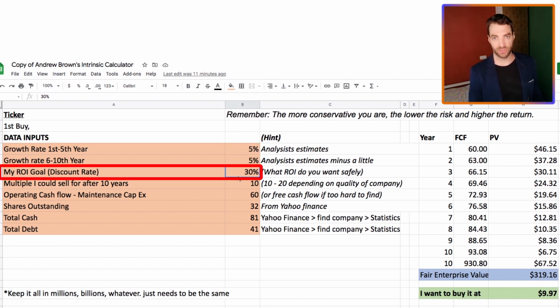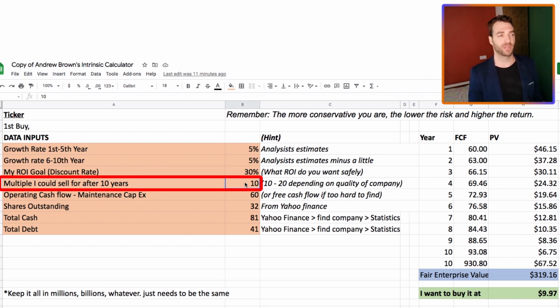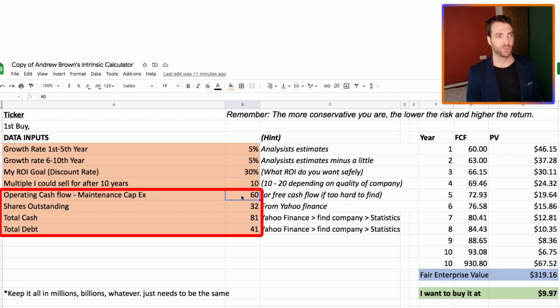My return on investment goal is 30%. Now it's really high as a discount rate. The reason I have it so high is because I'm actually aiming for in the 20% range, and this builds in some margin of safety for me. Now the multiple I'm going to sell it for, it's a multiple of free cash flow. Just because these growth rates are low, I can only probably get a 10 for this. I've put in the free cash flow number, the shares outstanding, the cash and the debt.